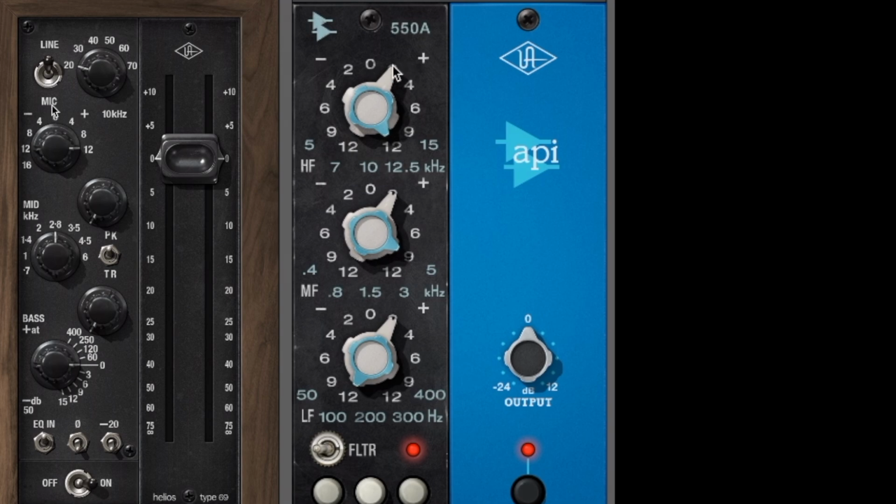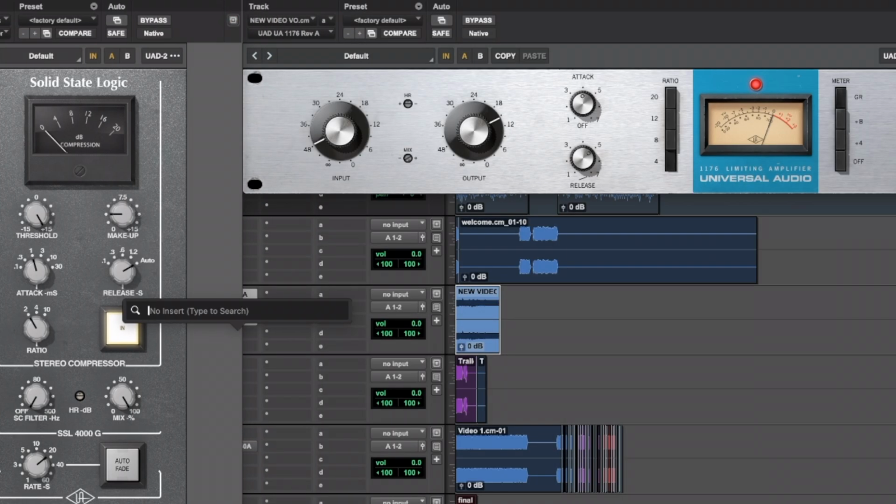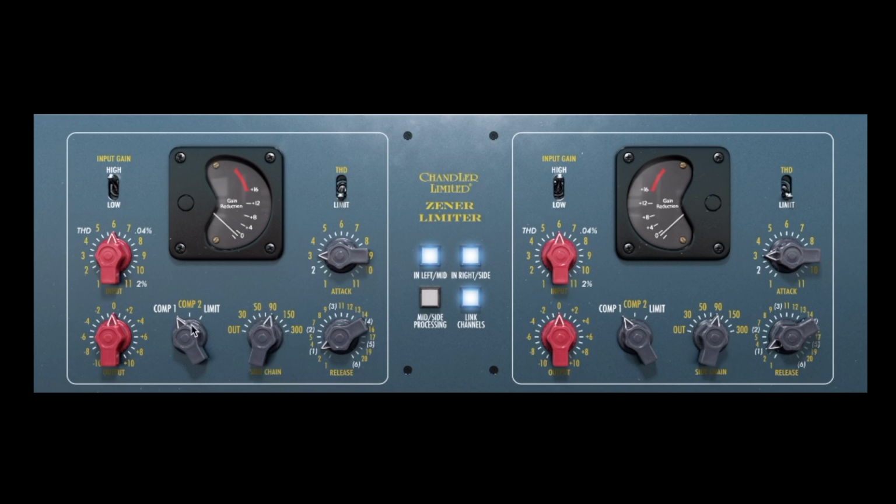And every plugin and piece of gear has its own personality, its own feeling that it brings to the music. So when I know what feeling I want in a mix, I pick the tool that gives me that feeling right away in a very straightforward way. So let me show you a few plugins that I use almost every day and how I think about them.